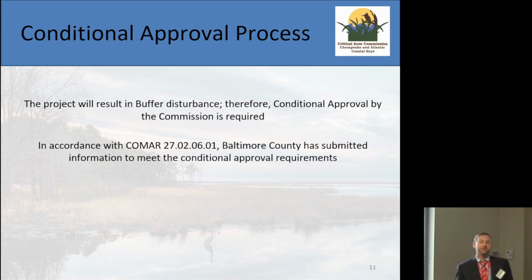As I mentioned, this project is disturbing the buffer. A lot of that is associated with the grading due to the cap for a brownfields cleanup. Therefore, it requires conditional approval. Those conditional approval standards are listed in your staff reports, and they're on page 3 of 5.